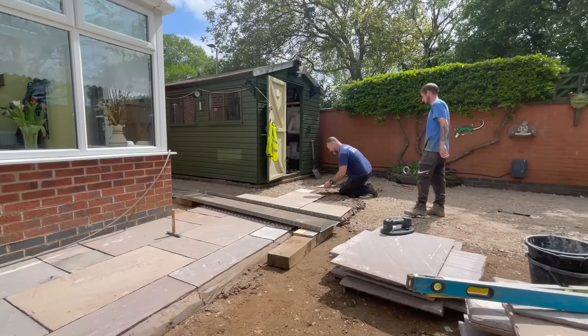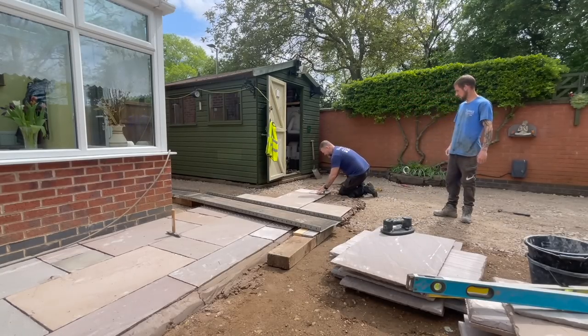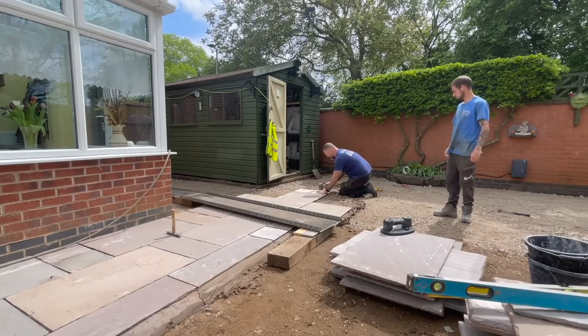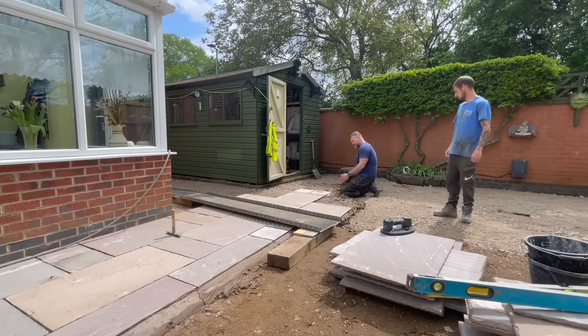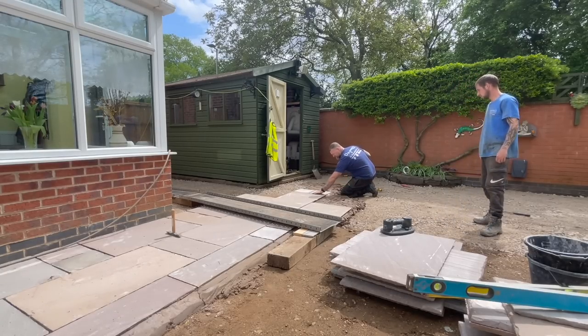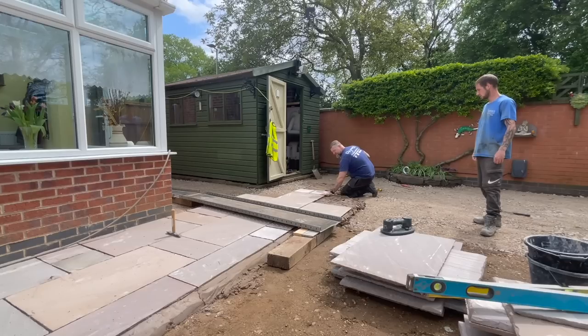Get that next one in. Same again, just tap it down, very, very slight there. With Indian stone, there's ridges, it's rough. So you want to read the slab. If a little bit's high here, a little bit's low, the majority, that's where you want to go from. Leave that low part alone. So I'm happy with that.